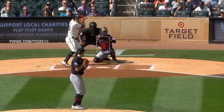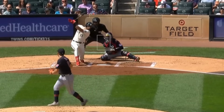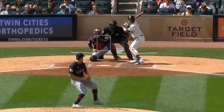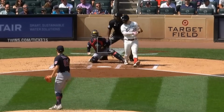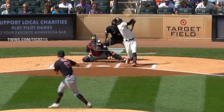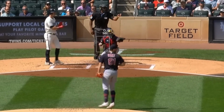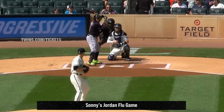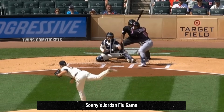Tanner Bibee had 8 Ks in 5 innings, giving up 2 runs, and had this fastball and changeup, as well as these breaking balls, and got a sword on this slider. He's had a really impressive rookie season, and his ERA is now 3.03. Bibee just knows how to pitch, and he battled yesterday's co-filthiest starting pitcher of the day, Sonny Gray. Gray had 5 Ks in 7 scoreless innings, giving up only 3 hits.